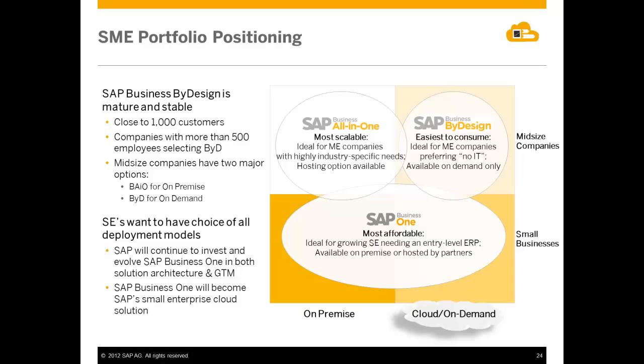SAP has multiple products for small and mid-sized enterprises. There's a good chance that you will have heard or you'll hear about some of these other products. So what I'd like to do is tell you a little bit about those products, just so you have an understanding of where SAP Business One fits. For mid-sized companies, we have 2 product offerings.